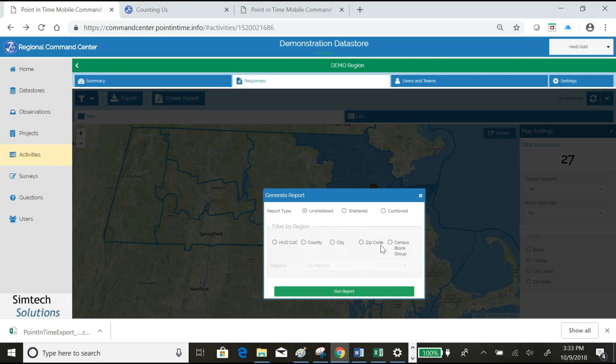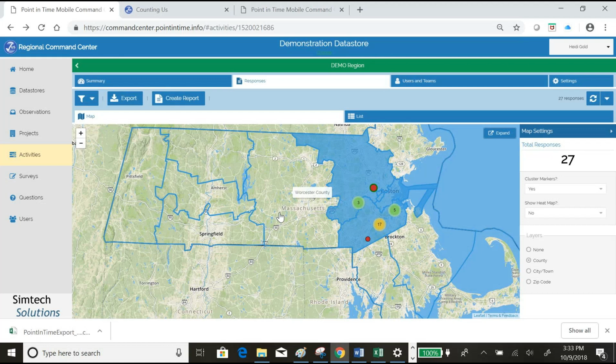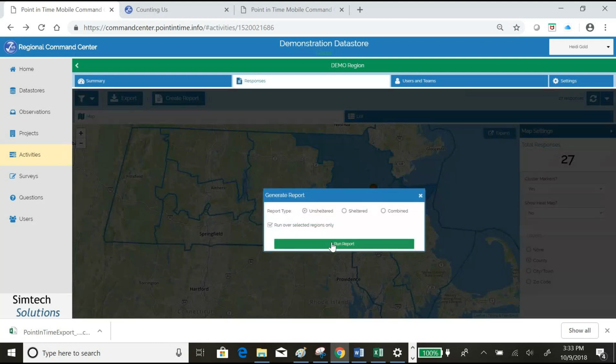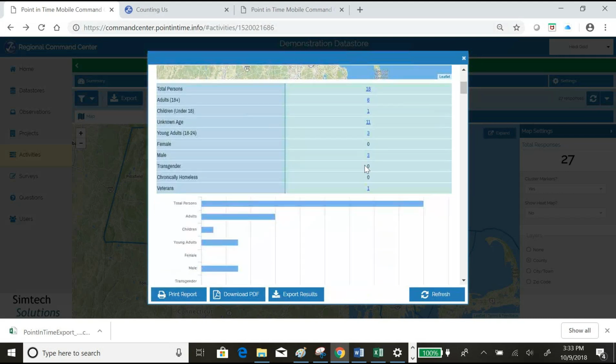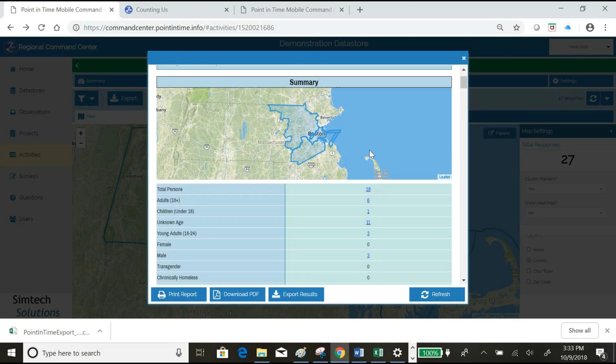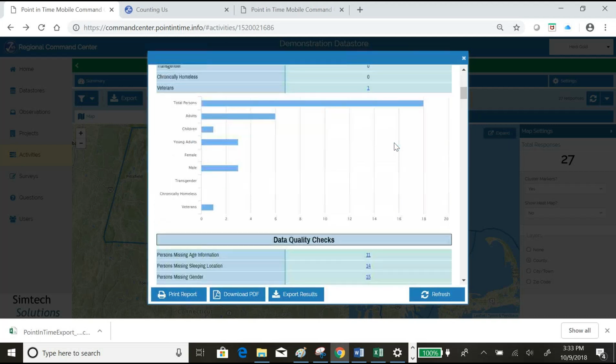Or you can filter it by another regional level. So in this way, if you are a large state or a balance of state and you've got mayors or local municipal officials and they want their own report, you would be able to give them a perfectly compliant HUD report just of their region. So here you have it, just a quick click, and your report is ready, whether you're running it over a filtered area such as this or over an entire CoC.